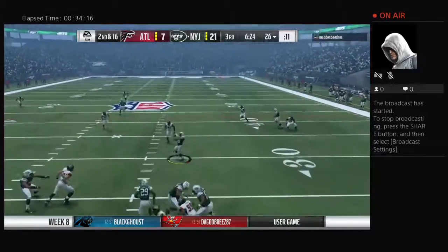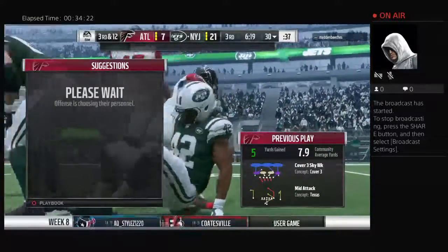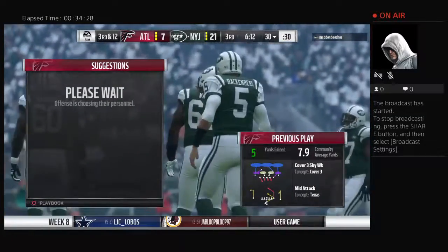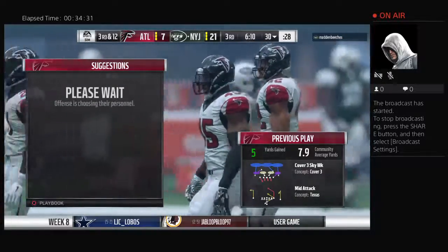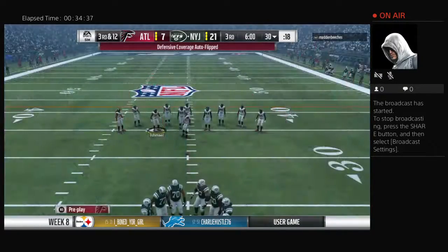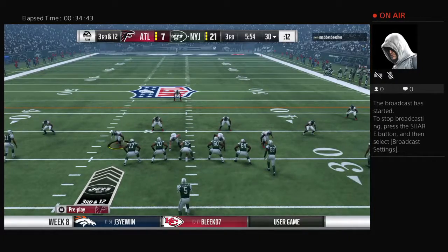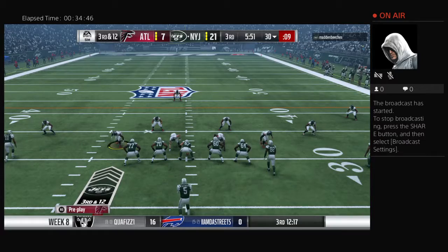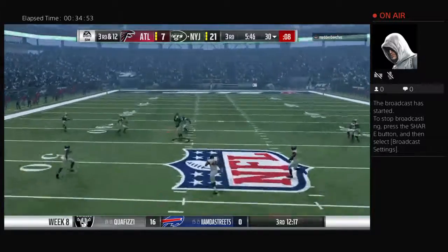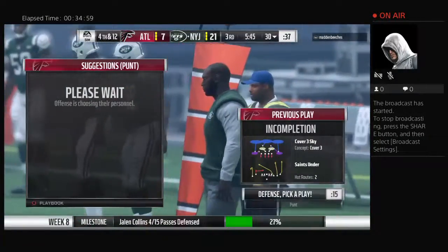On 2nd down, he's just going to dump this one off to his fullback out of the backfield, and he'll be brought down right at the 30 here. Call it a gain of 5. And they'll be facing a 3rd and 12. Still in search of the 1st down after that last completion. And incomplete. The contact made the ball roam free and brings up 4th down.